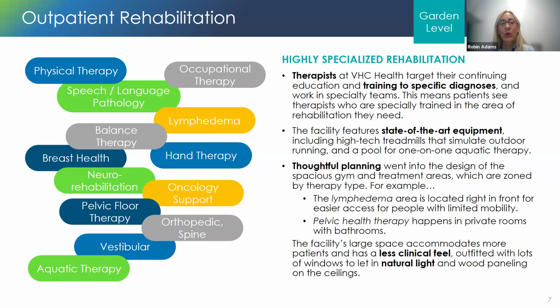Okay. All right, so I'm going to go into a little bit more detail on that stacked slide that I just presented. We talked about the garden level, and that is outpatient rehab, and we're really proud of our outpatient rehab. We have a full cadre of subspecialist therapists, whether it's general physical therapy, occupational therapy, or speech language pathology. We've got folks who are certified in balance, lymphedema, those who only do hand therapy for injuries, and orthospine. We've got a pool for one-on-one aquatic therapy, and pelvic floor therapy.